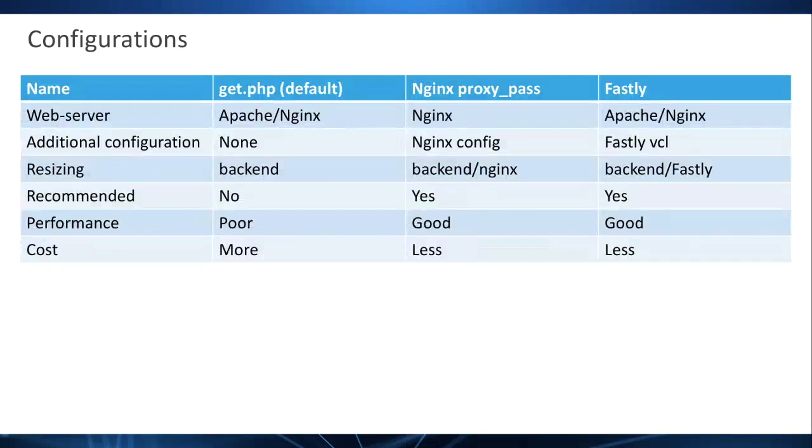The default way to use the S3 bucket data is the backward compatible way. You literally don't have to do anything. You just enable the S3 bucket, and Magento works out of the box. This way is called the get.php default way, and the idea is simple. Magento uses nginx configuration and Apache configuration which goes through the get.php file fallback.